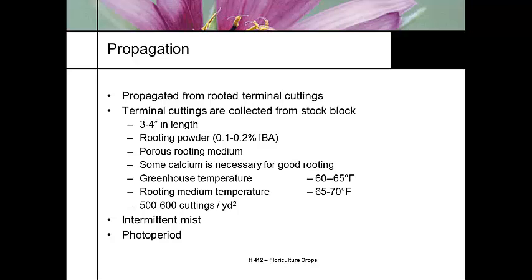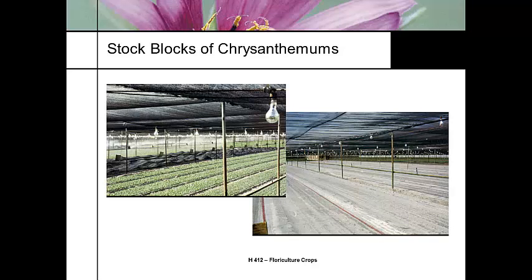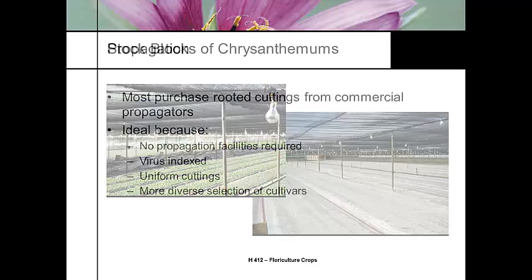Use intermittent mist, and we use an elongated day or photo period to keep the plants vegetative. Because if the day length isn't long... And this is a picture of a mum propagation facility outside of Alva, Florida, and the stock plants are grown directly in the bed. They'll harvest those. We have the lamps for extended photo period. This is plastic sheeting that's dragged over the beds that's injected with methyl bromide to sanitize the soil.